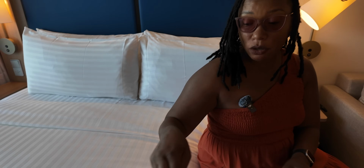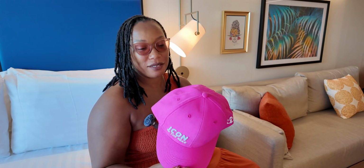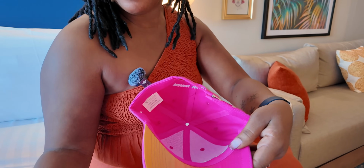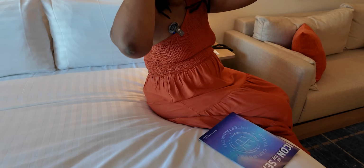So our inaugural gift for being on the inaugural sailing of 2024 are these cool hats that match the colors of the ship. Terry is in love. They even have the ombre effect on the inside. How cool is that? So thank you, Royal. That does not fit.